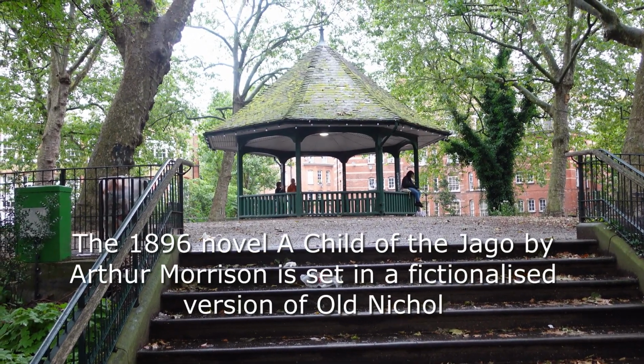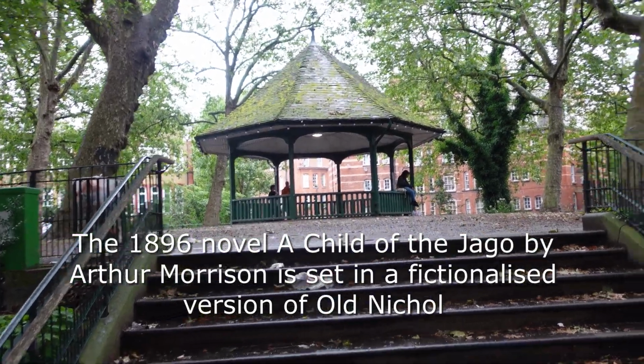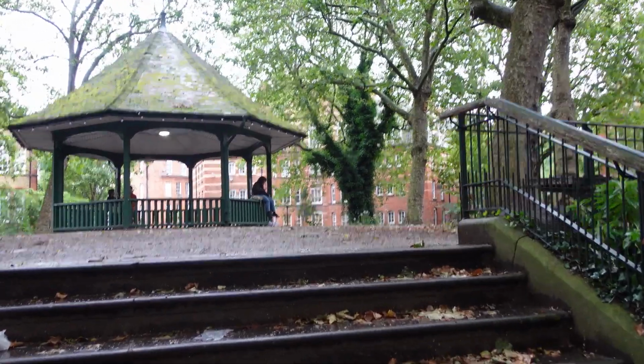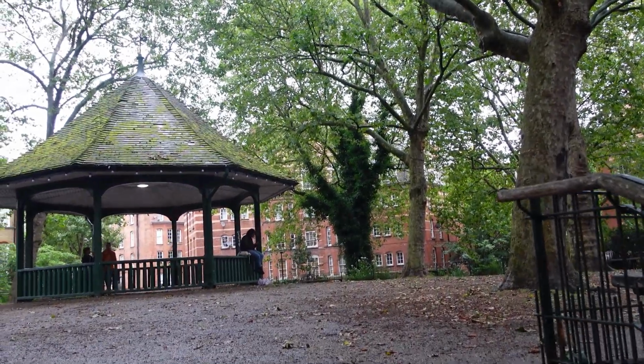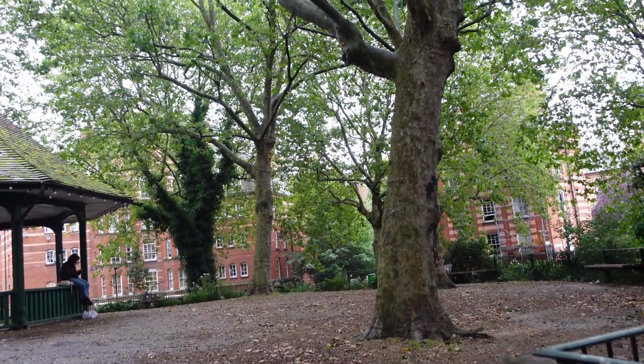In 1896, a novel was published called The Child of the Jago by Arthur Morrison, and is set in a fictionalised version of Old Nichol. Now, Arthur Morrison was persuaded to come to this area by the Reverend Osborne Jay, and this was really the energy behind the novel.